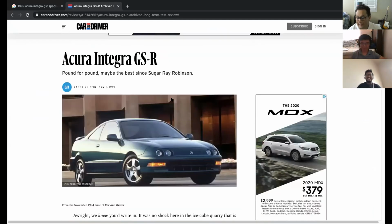Okay. I'm picking the DC2 Acura Integra GSR. As you guys know, my daily driver is a 99 DC4, which is the LS. Now, I don't really have to intro the Acura Integra here. We all know it's front-wheel drive. It's a pioneer, really. It's got that double wishbone suspension up in the front.